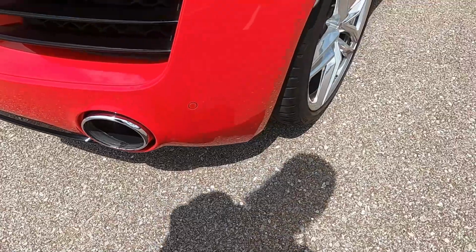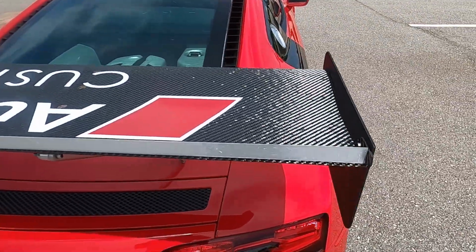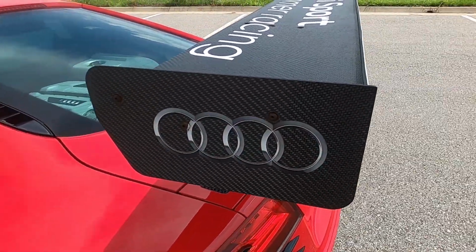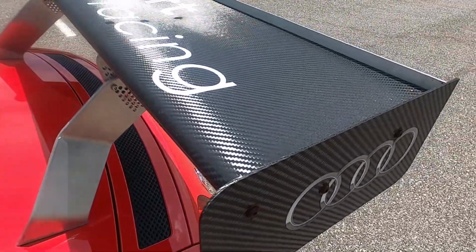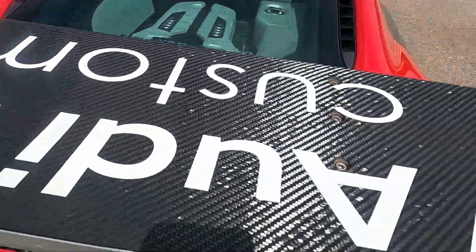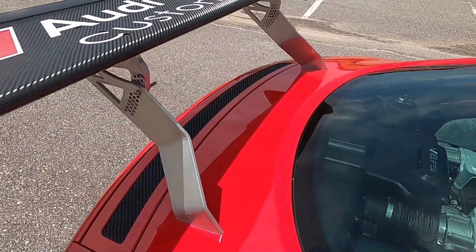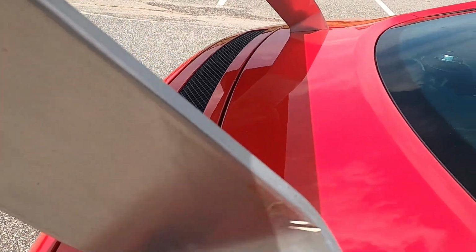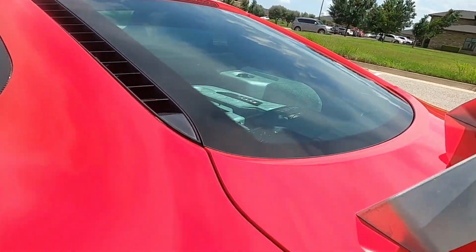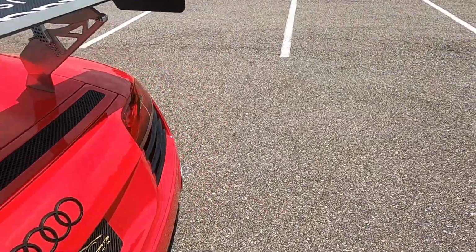It does have electronic cutouts for the exhaust, and this car sounds phenomenal. It does have this Audi Sport customer dry carbon racing wing, which I think gives this car a very aggressive look. It does not have clear coat over it. It's in really good shape. Just a little bit of wear on the supports, but that's just very minor, cosmetic, probably from adjustments and so forth.